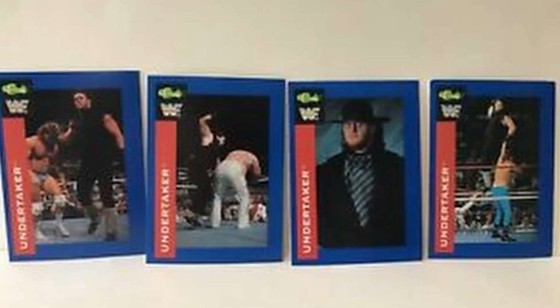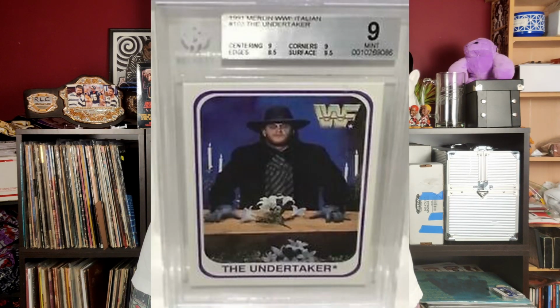These Merlin rookie cards from Undertaker 1991, even as recently as 6 months ago, were some of the most sought after Undertaker cards in the hobby. Even more so than those blue Classic cards that everybody also likes to chase. Both the Classic and the Merlin are considered rookie cards of the Undertaker, either way you go. But this card specifically that sold, and also Merlin card number 103, are two of the more iconic images of the Undertaker in his rookie card set, especially card 103. That's by far my favorite.